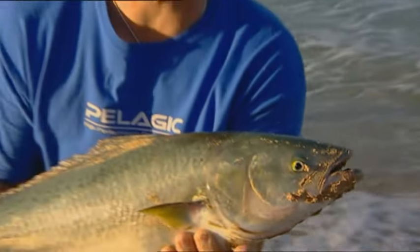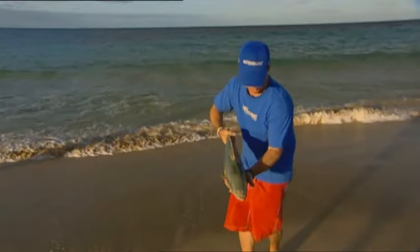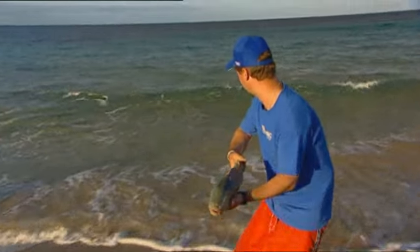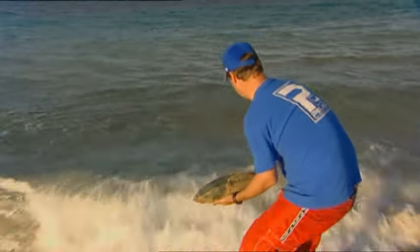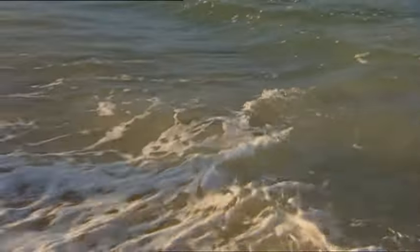Well, through the magic of television, the trebles are out and this fish is going back. Aren't they just incredible? Look at the size of these things. They are torpedoes. And I'll just give him a swim down here. There you go, mate. Off you go. Look at the power. He is kicking off into the surf.